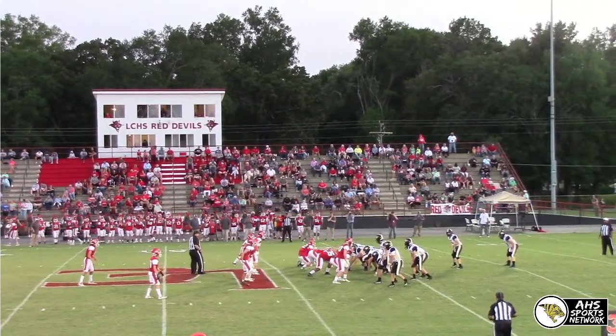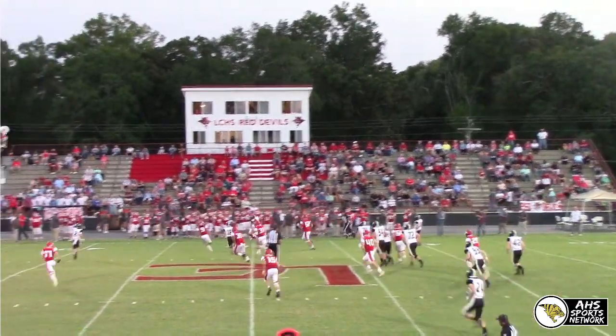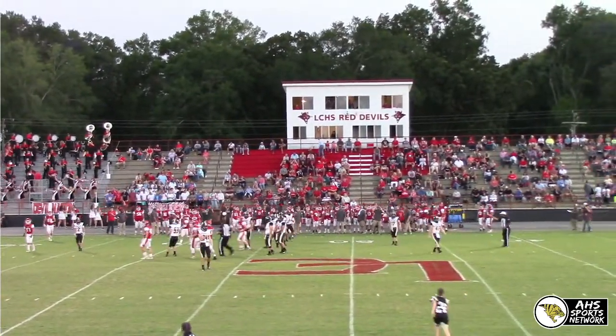And now they'll line it up in a tight formation. And they fake the handoff. Hillis looking to throw, and he's got a receiver. That's done. And he's down the sideline. He'll have the first down. Don't see any laundry, no laundry on the field. He's going to gain about 15 yards.